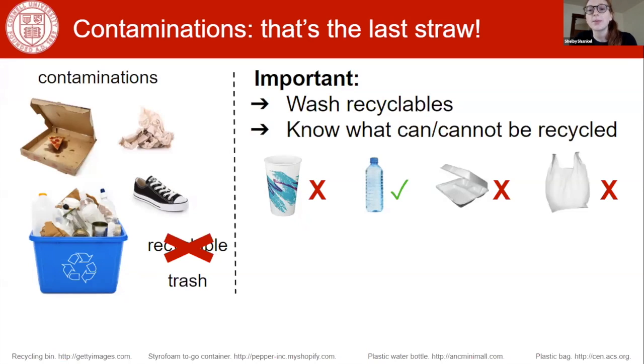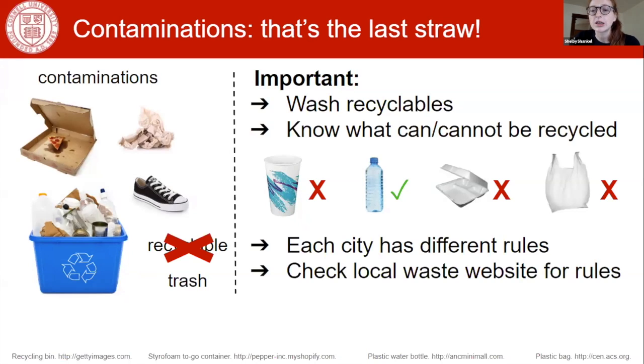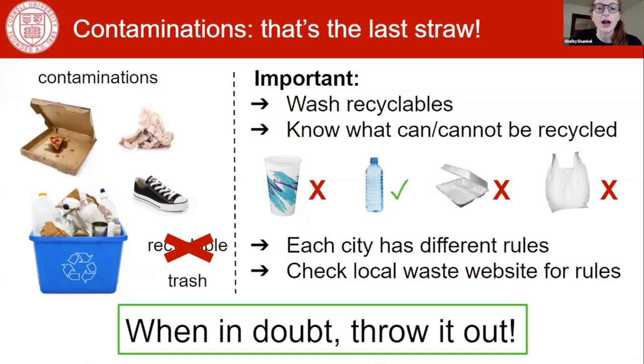So there are some things that are universally recyclable or not, but each city has different rules about what they do and do not accept in their facilities. So it's important to check your local website for those rules. But let's say you're in a place where you don't know the recycling rules. It's important to just think about, is it recyclable? And if you don't know, it's better to just throw it out.